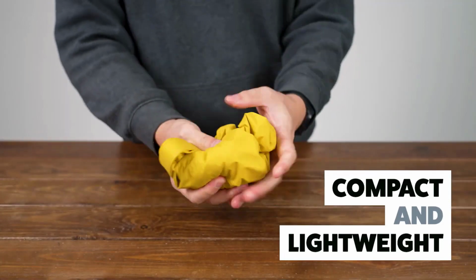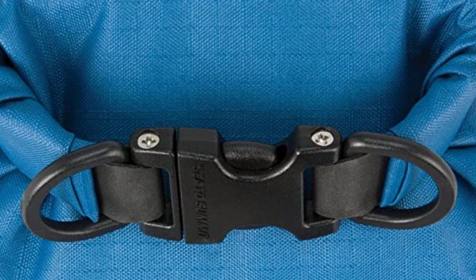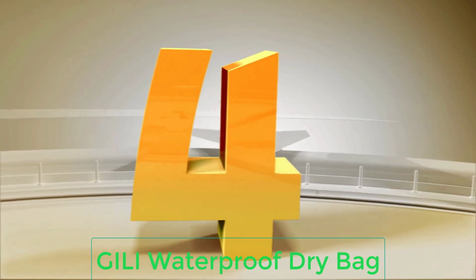The Big River Dry Backpack is Sea to Summit's hands-free means of mitigating this issue. Stick with us while we dive into the Big River and see if it carries as well as it protects from water. Number 4. Gilly Waterproof Dry Bag.